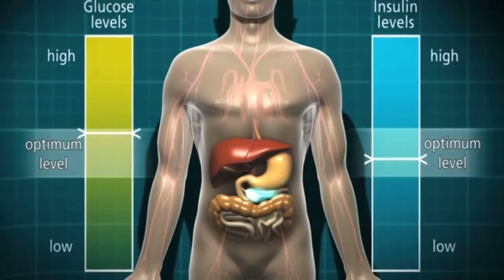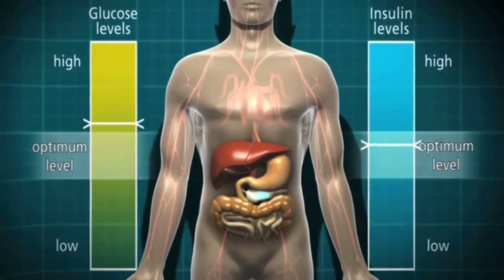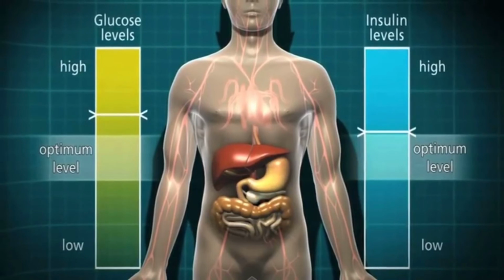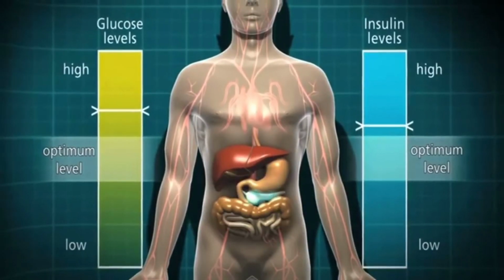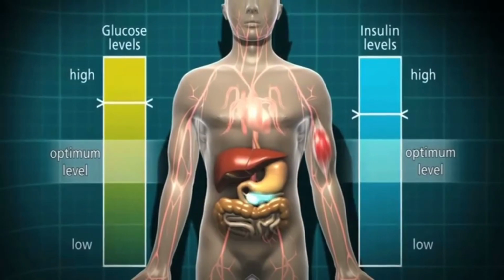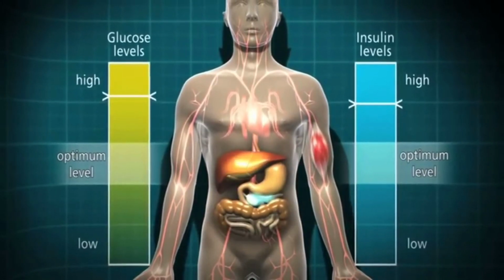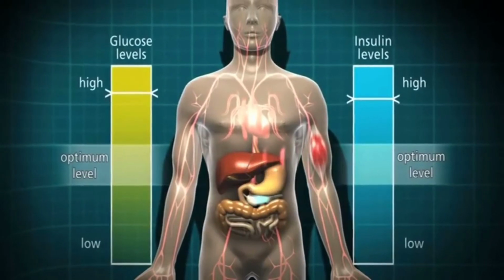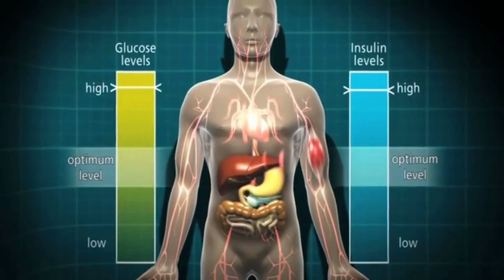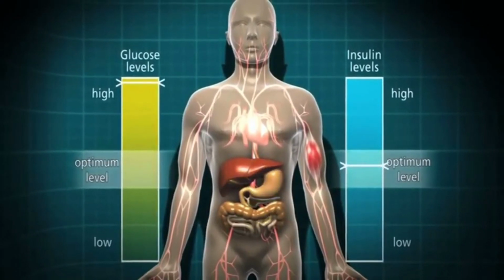In response to this, the pancreas produces even more insulin. So the blood glucose levels continue to rise and the insulin levels continue to rise. This situation is further complicated by the cells, which are desperate for energy, sending out emergency signals to the liver to release stored glucose. The blood glucose level goes up and up, and the pancreas produces more and more insulin until it can't cope anymore, and eventually it can wear out.